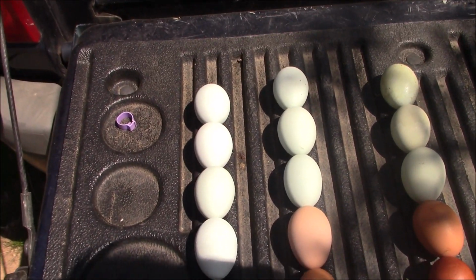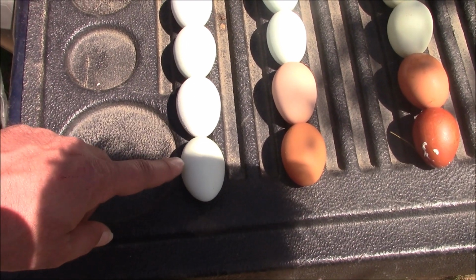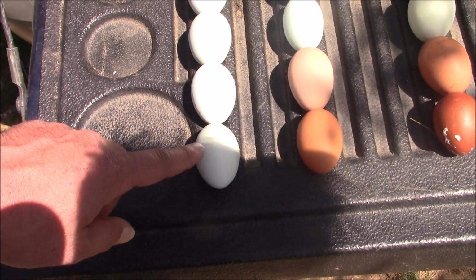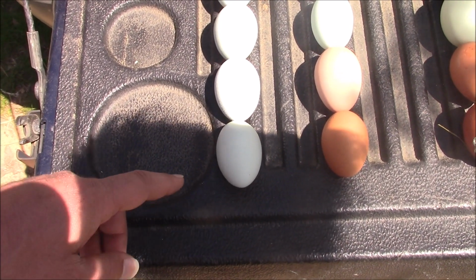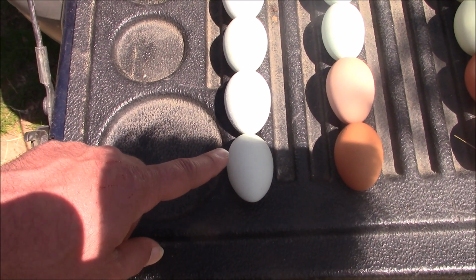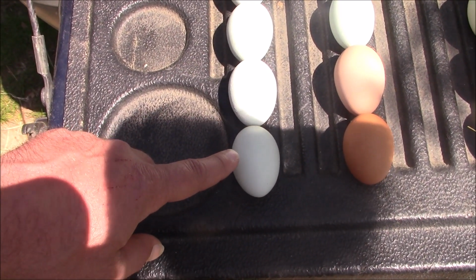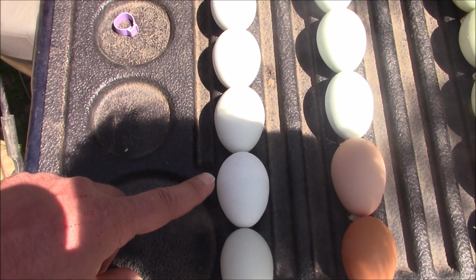So as you can see, these right there, the front two, I know this is Mary Tyler Moore. I saw her in there, and that's the shape of egg and the color that she lays. Hers used to be bigger, but now that she's an older hen, her eggs are not as big. But I will hatch hers because I know hers. And then this is a nice big one, so I would hatch that one.